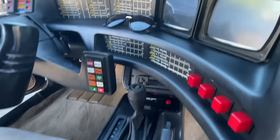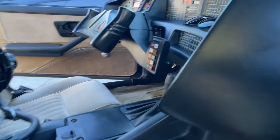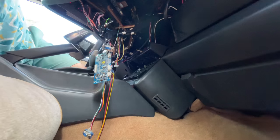Today is to get these TVs working. They don't work at all, the climate. And as it's 108 degrees, I've got the assistance of my biggest fan.